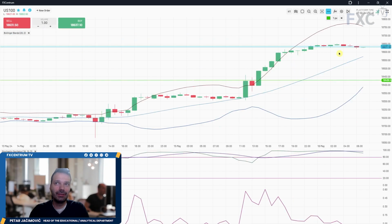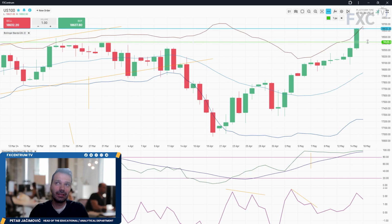Again, we need to see how the market will react after this markup, after yesterday's CPI and retail sales. And so far we have a very tight consolidation. So if the market can break down and hold, then there will be a chance for the down day to develop and have a sell day with, I would say, a downside objective.